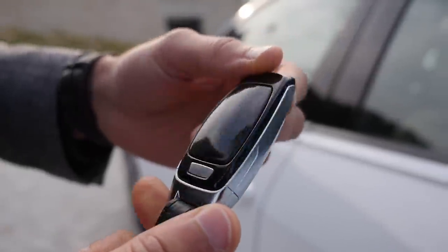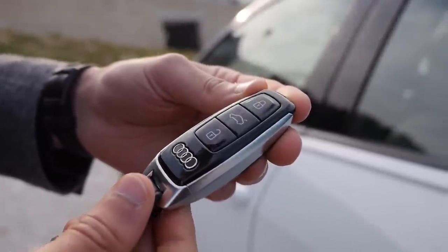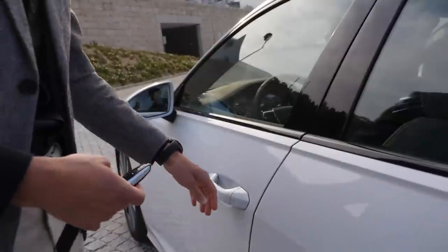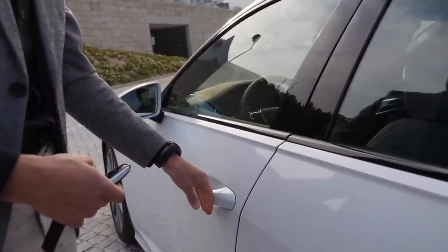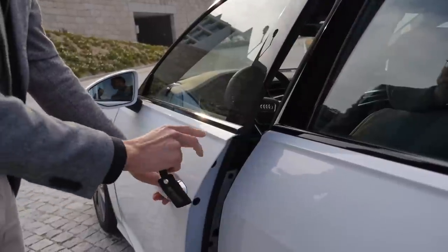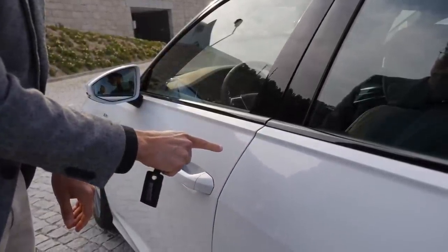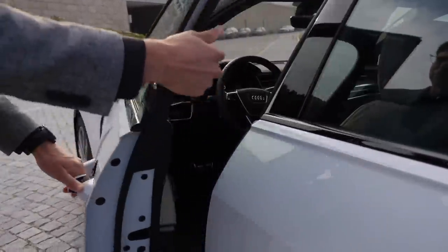This is the vehicle key. I think it also has a premium approach, but you can also use the keyless entry function. Just put your hand right here to close the vehicle, or put it inside the door handles to open it. And this one here is also equipped with the optional soft close. Magic. But you have to pay for it extra.